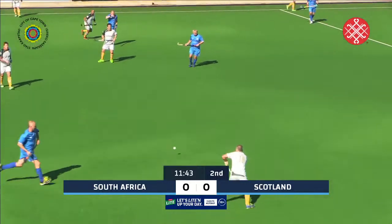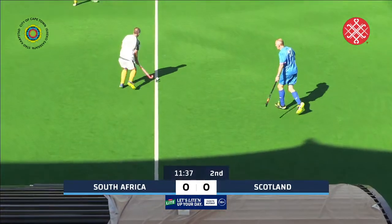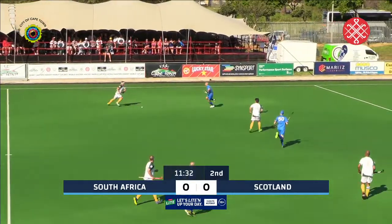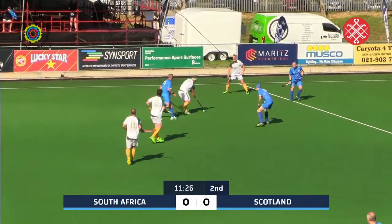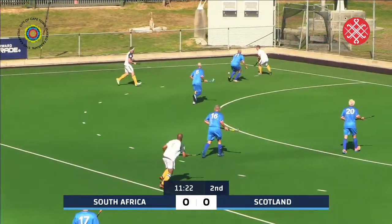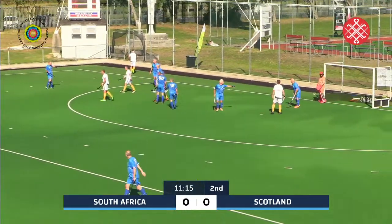Big ball across. There's Bell. Bell and Farland trying to sort out who gets the ball. It is Bell. To the left-hand side it goes. A bit of pressure from South Africa, but the pass does stick. 23 to go. Need a little one-two on the left-hand side. Good overlapping run. High strikers there. Down the baseline, good aerial skill, but Fisk pops up again for Scotland.